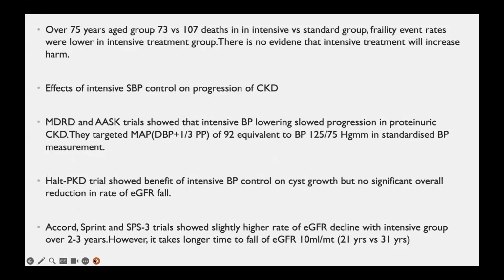So for non-diabetic patients and subnephrotic range proteinuria or non-proteinuria patients with CKD, the target of blood pressure is less than 120, monitored with the standardized office BP. And the other trials, MDRD and AASK, for proteinuric CKD patients showed that targeting a MAP of 92, which is equivalent to a blood pressure of 125/75 in standardized blood pressure, slowed the progression in proteinuric CKD. So they suggest targeting a blood pressure of 125/75.